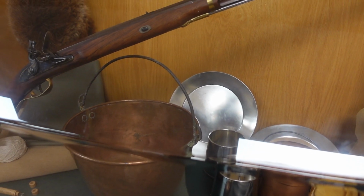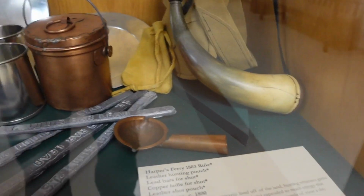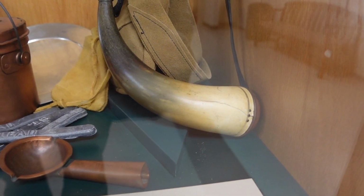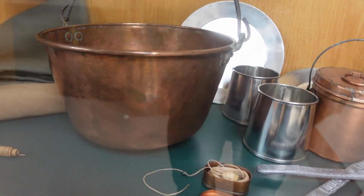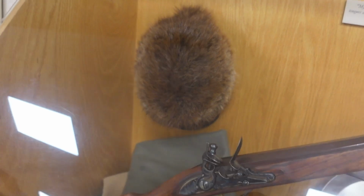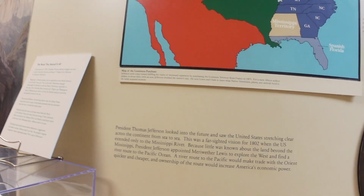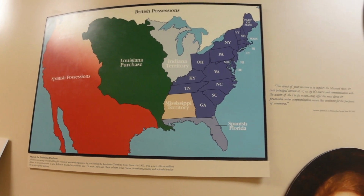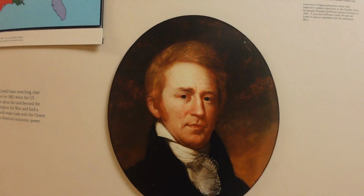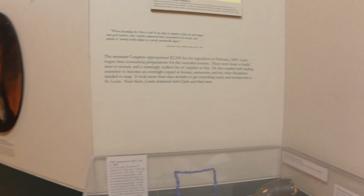Harpers Ferry 1803 rifle, a leather hunting pouch. What else do we have here? Powder horn. So we've got a copper cooking pot, fur hat, map of the Louisiana Purchase. There's William Clark and Meriwether Lewis. What else do we have here?